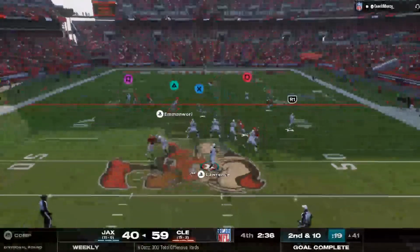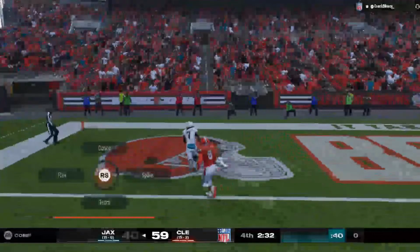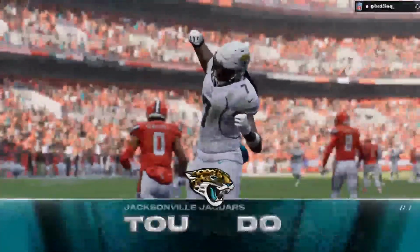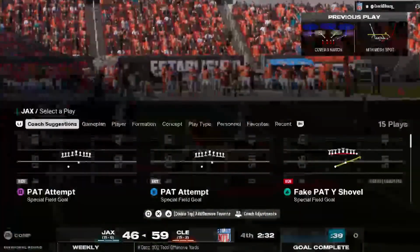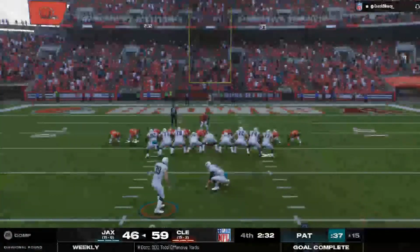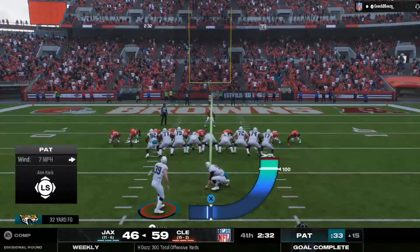Out of the gun, it's Lawrence. Looking long for Thomas. Touchdown, Jaguars. Brian Thomas with his second touchdown of the afternoon. And the Jaguars are able to cut into that deficit. Well, fourth quarter touchdown there, back to a 2-score game, but time is not their ally.